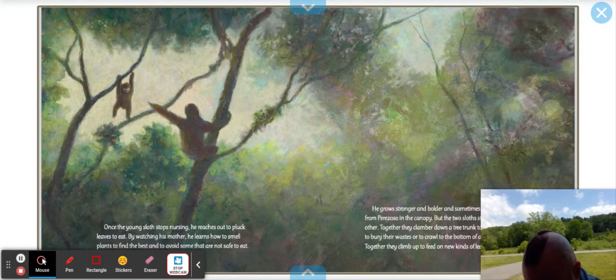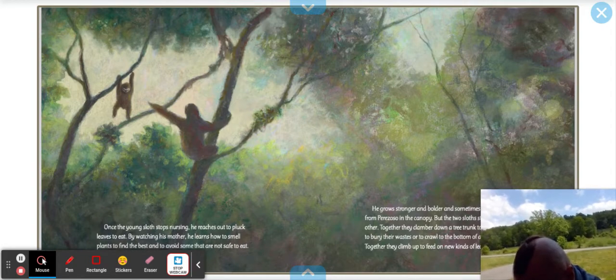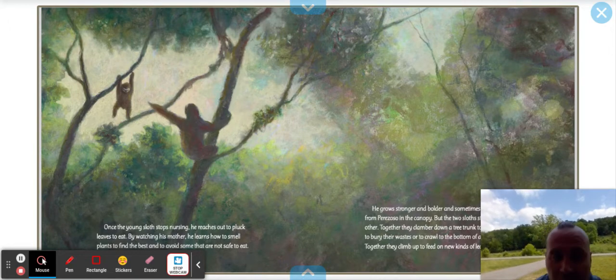He grows stronger and bolder and sometimes moves away from Perezoso in the canopy, but the two sloths stay near each other. Together, they clamber down a tree trunk to the forest floor to bury their waste or to crawl to the bottom of another tree. Together, they climb up to feed on new kinds of leaves.